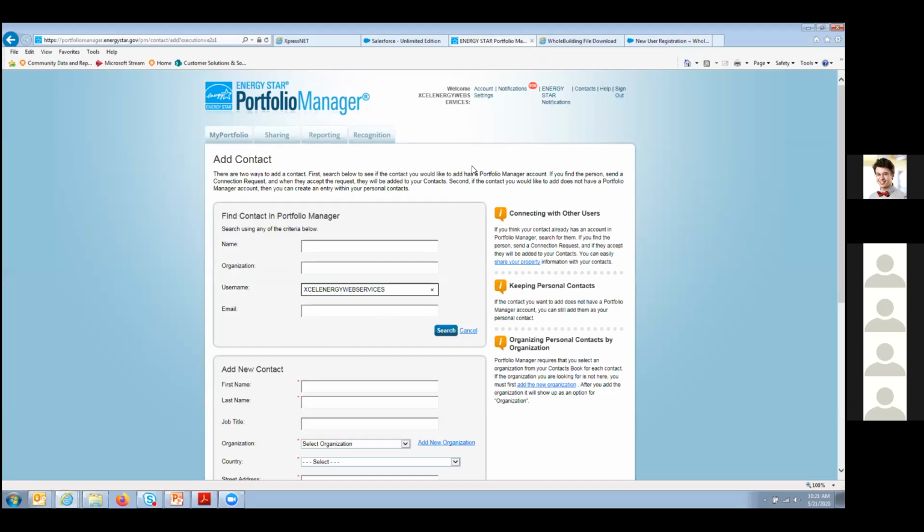Would you like me to continue this part of the demo again, or do you got it? Let me get there and then I'll see. Okay, sounds good. I can take it from here because the next thing is to add the CenterPoint contact as well. So it's a very similar process. So I'm going to share my screen.